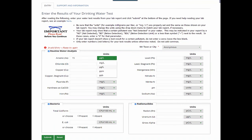So just for fun, I threw in 15 micrograms per liter, which the other advantage of this particular tool is that it asks you to put the units in. And in a lot of cases, all the units are the same and you have to convert. And so if this said, please list your results in milligrams per liter, what we found is many well owners, like many of the rest of us, have trouble with converting that math. And so 15 micrograms per liter is 0.015 milligrams per liter. So if you accidentally put in 15 and it wanted milligrams per liter, now you're looking at 15,000, which is, off the chart, so to speak. So having this way is pretty handy.